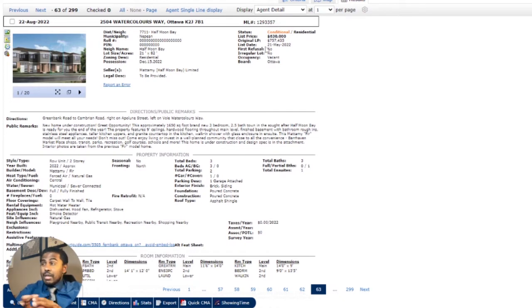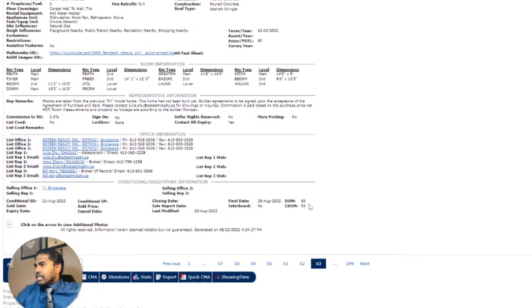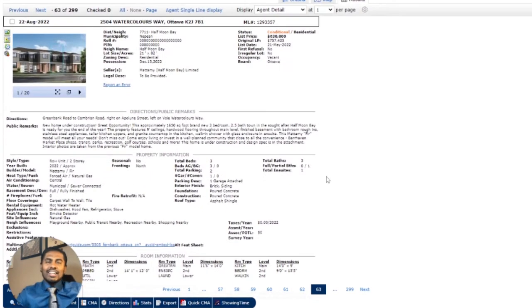So this is one of the best steal deals right here. Brand new 2022 build, right? And from a very good builder. So these are the types of steal deals that I can get for you. Again, by the way, I didn't say how many days. It was 93 days on the market. For 93 days, nobody bought it. Imagine that. And now it's sold. So this is the type of deals you want to get.